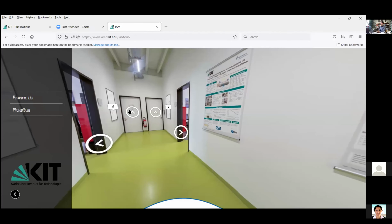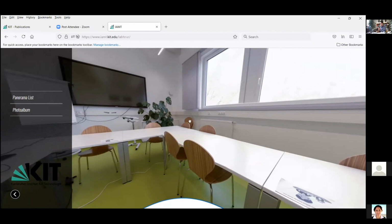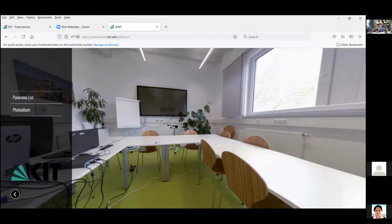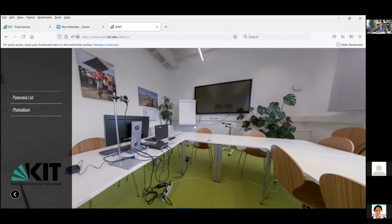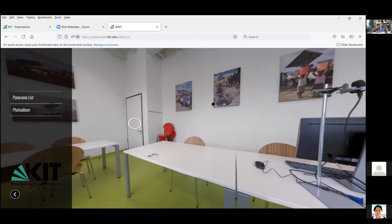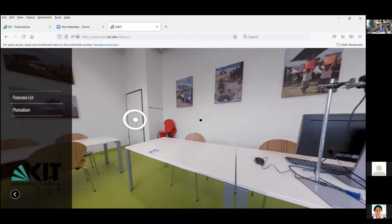Then finally, at the end of our hallway, we have our conference room that we discussed earlier, our meeting room. It's really an all-purpose room that we use for a lot of things, such as online teaching, presentations, and just general group meetings. This room is really used a lot, and it's very useful to our team. And again, many pictures to look at if you are interested and want to zoom in on.